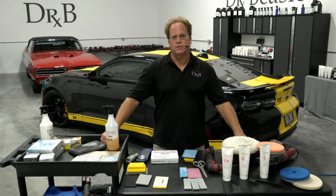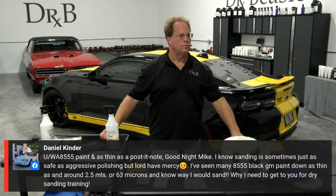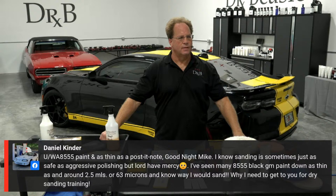Okay, we have another comment coming in here. This one's kind of long, so bear with me. Okay. Daniel Kinder: UWA 8555 paint as thin as a Post-it note. Good night, Mike. I know sanding is sometimes just as safe as aggressive polishing, but Lord have mercy. I've seen many 855-5 black GM paint down to as thin as around 1.2 mils or 63 microns. No way would you sand.